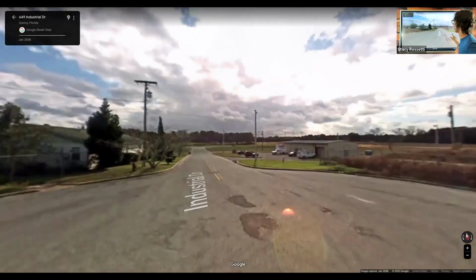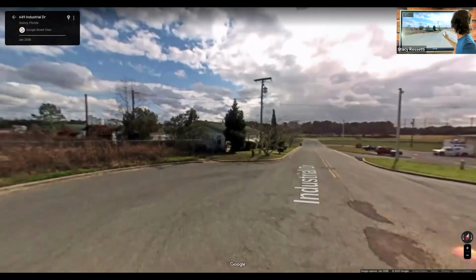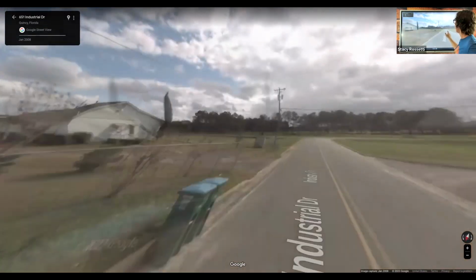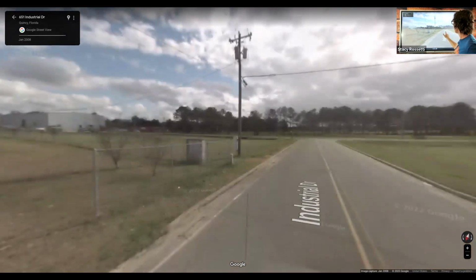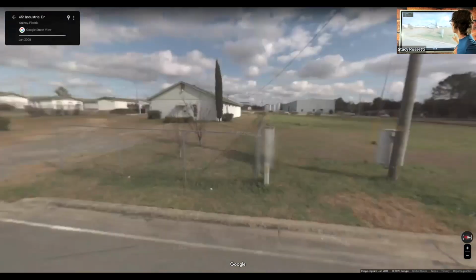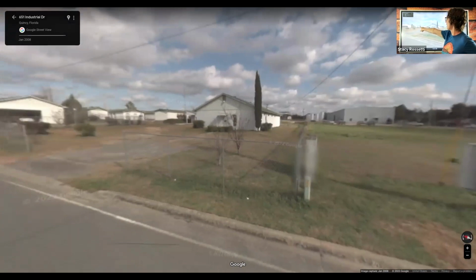Let's see if we can see it this way. It might be on somebody's property. I'm not sure. But you can drop yourself in and just look around and see if there actually is a storage facility. And then you can add it to your list. So that's definitely a storage facility over there.